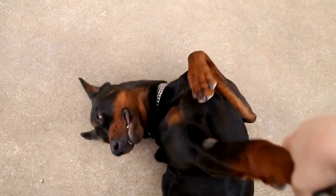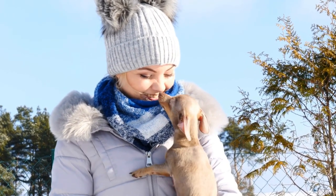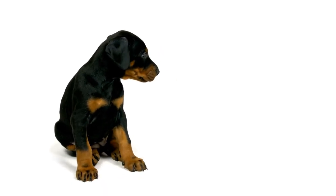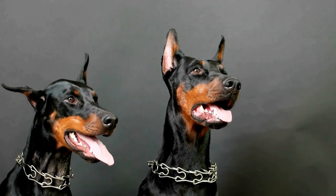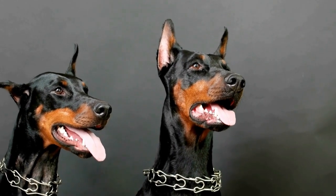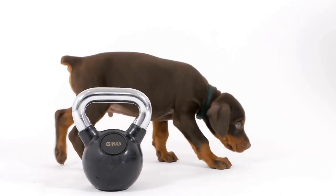Understanding tail docking. Tail docking is typically done when Doberman Pinschers are just a few days old. Historically, it was believed that docking their tails promoted agility and reduced the risk of tail injuries. However, it is important to note that tail docking is now largely done for cosmetic purposes. Some countries have even banned the practice due to its controversial nature.